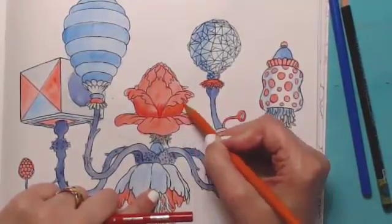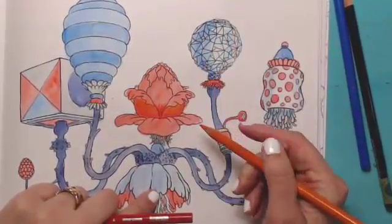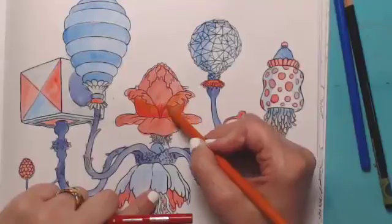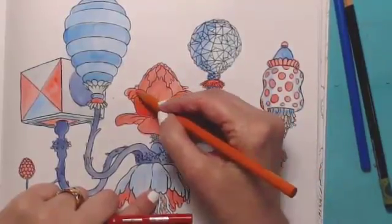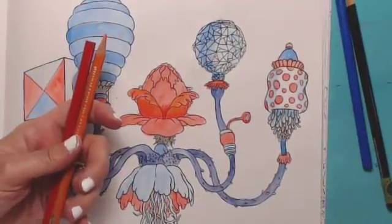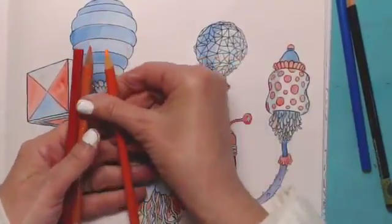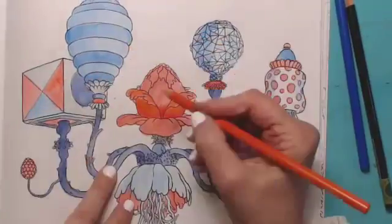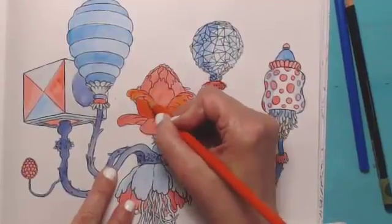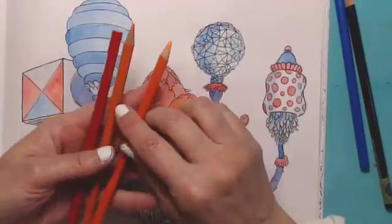I want it a little darker up underneath here, under the petals. And I might want a lighter. And I might even want one shade lighter. You don't have to just stick with this. You can go shades, hues lighter, right? Let's see. And this is just orange. It's a little brighter. So I'm going to get the tips of the petals that color. So it's your color inspiration from Design Seeds.